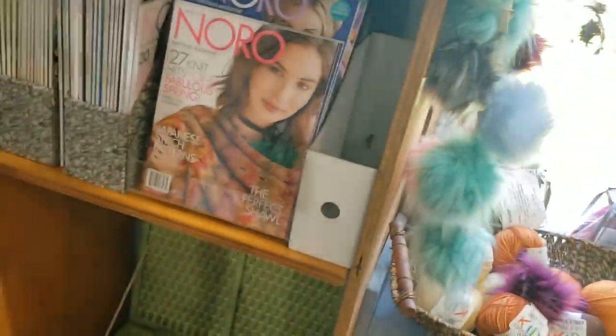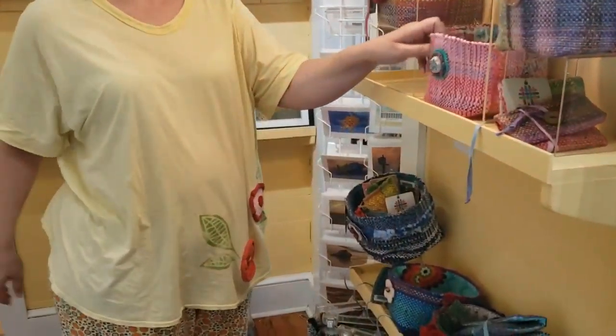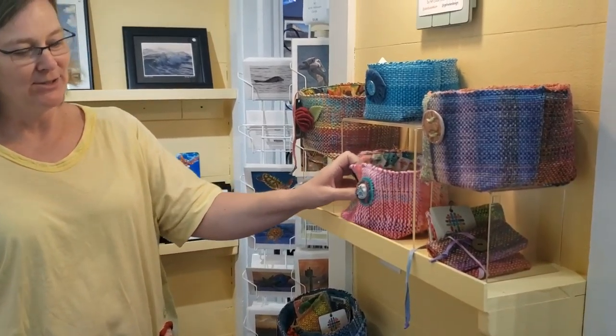And then you have some books and some magazines. All right, let's get into the art gallery stuff. Sorry, we're spinning around again. So this is the weaving that I've done since I met you last time.